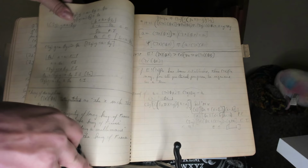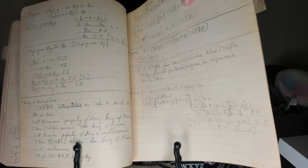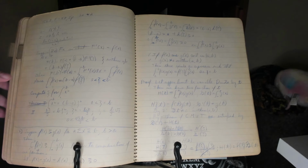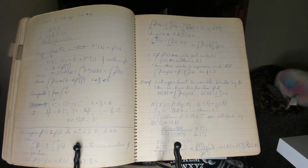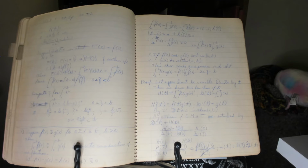And I'm going to get us to the end. At some point I will look through this in full. I've been kind of scared to open it, to be honest, so I sort of did it on camera, I guess. There's more of this nice blue pencil. I just love seeing math written like this. It gives me hope that I could ever do it. Let upper limit be variable. Denote by t, then we have two functions of t.